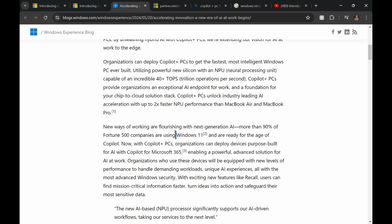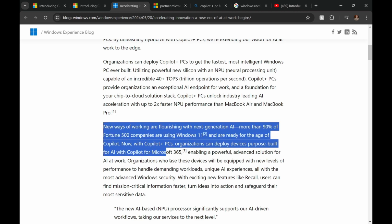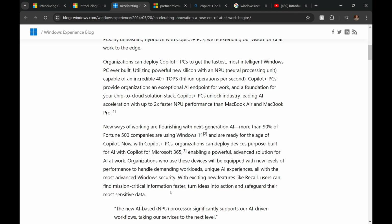So I'm going to point out this main paragraph just here. New ways of working are flourishing with new generative AI, with more than 90% of Fortune 500 companies using Windows 11 and ready for the age of the new Copilot. Now, with Copilot Plus PCs, organizations can deploy devices purpose-built for AI with Copilot for Microsoft 365. So we've got some elements here. Actually, we can take advantage of things on the machine as well as the cloud, enabling a powerful advanced solution for AI at work.